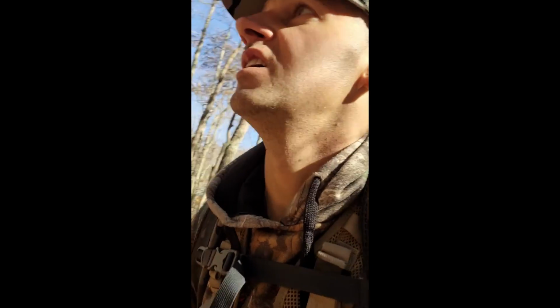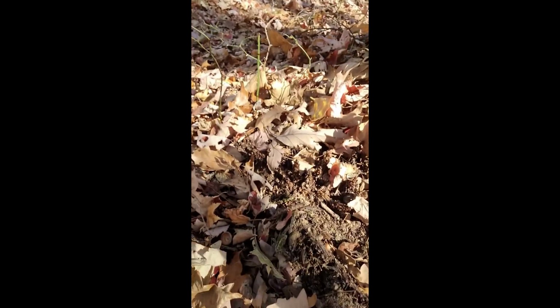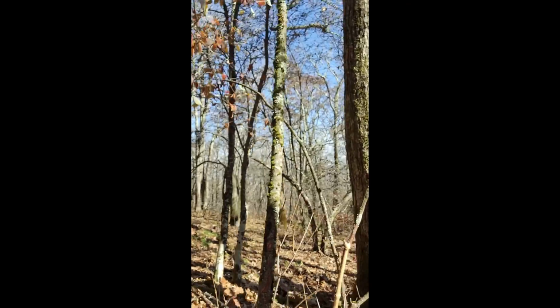And in this little area here, it's not torn down with rubs at all, and there's not a lot of buck sign. There's nothing here yet that would lead me to believe that my big deer's in here. So we're going to keep moving, keep grading around. A lot of the beds that were in here this summer haven't been used, but you can see right here, there's a deer print, acorns, a little bit of sign, but nothing that we want to hunt yet.